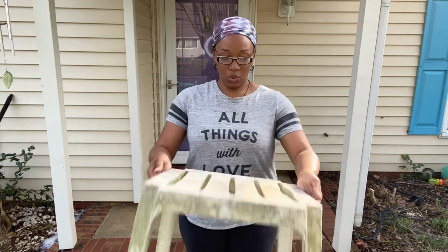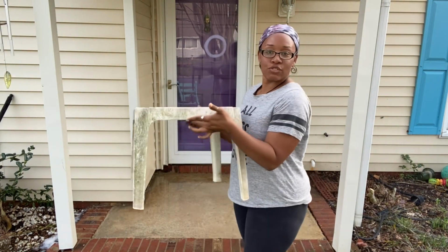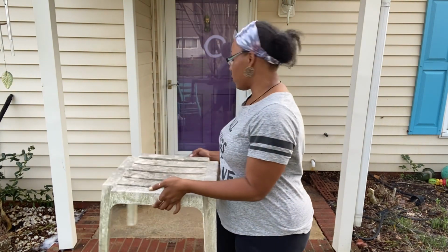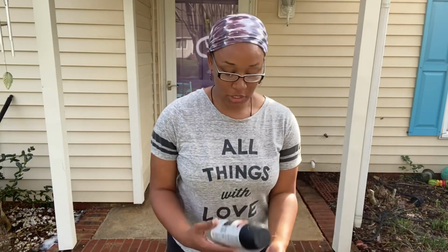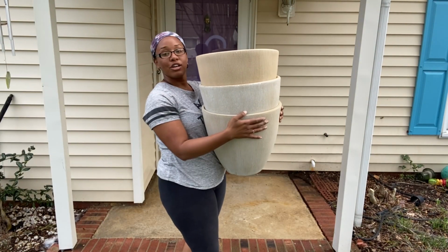Found a very old, beat up plastic table. It's vintage. It's from the 90s, darling. So I'm gonna go spray paint it while the porch dries, and we're gonna reuse this for the porch. We'll see how it goes. So my choices were gold or black. I'm going with black. So I went and grabbed some of these new planters.